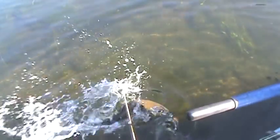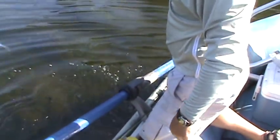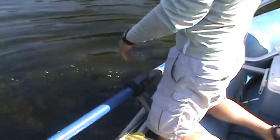Well, that's a landed fish. He's in the leader. Shit. That's good stuff, man. That's right. Did you just let him go? No, he slipped.